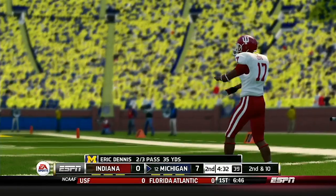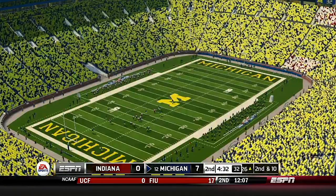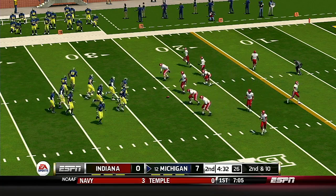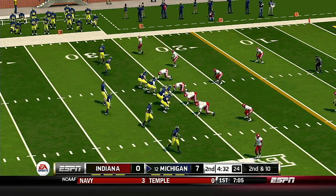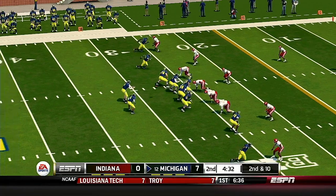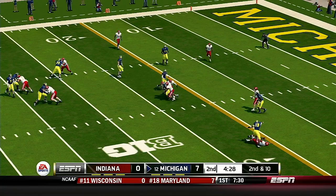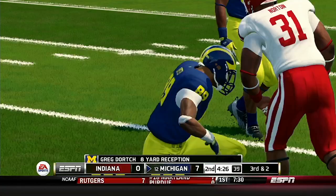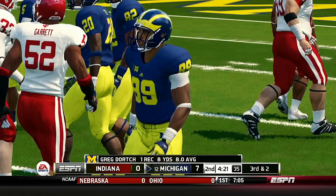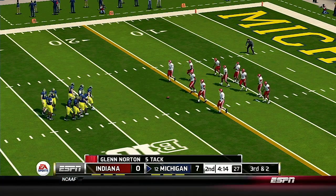Great pressure on the quarterback, forced that incompletion. Boy, they really pounded him on that throw. It's second and 10. Ball on the 26. He's taken down right around the 18-yard line. This is the ninth play of this drive.